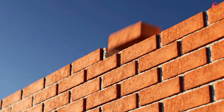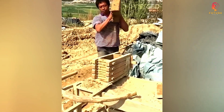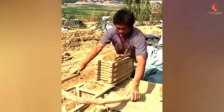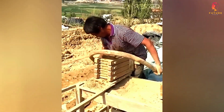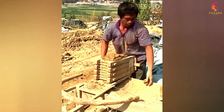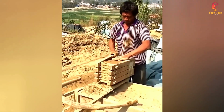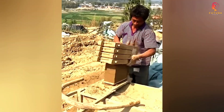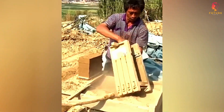In the fast-paced world of construction, efficiency is paramount. Enter the ingenious technique of simultaneous brick making, where workers seamlessly mold multiple bricks at once. This method not only accelerates the building process, but also exemplifies the synergy between craftsmanship and productivity, resulting in structures built to stand the test of time.